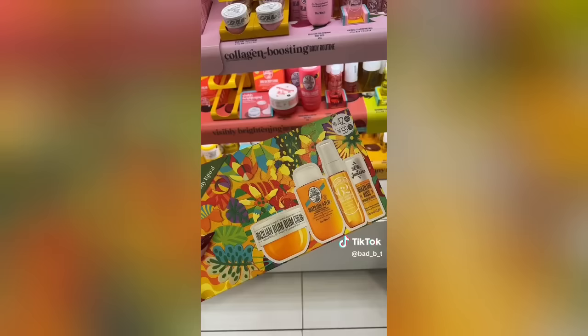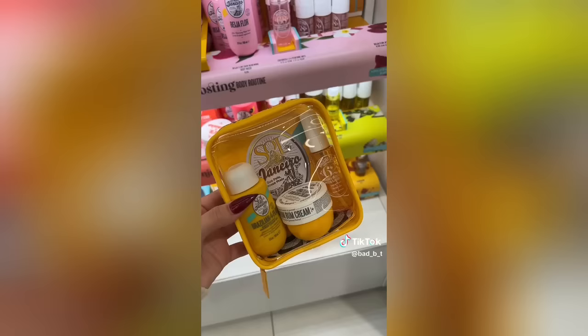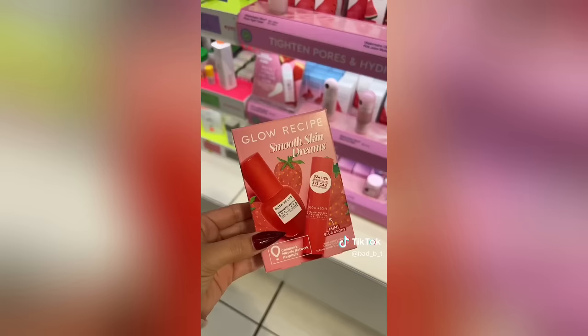This one is for $42 and I really like this one because it has not only the spray, it has the lip butter, the shower gel, and the lotion. So this is actually a really good deal. They also have this one for $30, which is more of a miniature size. Okay, so this one has to be my favorite because I love Glow Recipe. It is $34 and you get all these little miniature ones. This one's for $24 and I feel like this would be a really cute stocking stuffer.